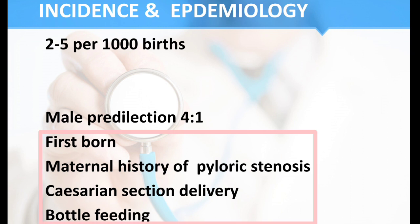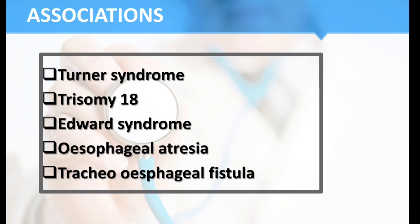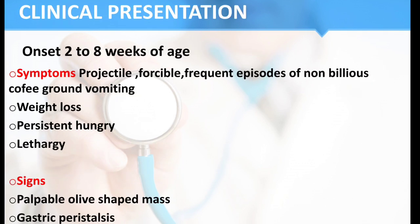The risk factors are being the firstborn, that is 30%, maternal history of pyloric stenosis, cesarean section deliveries, and bottle feeding. Pyloric stenosis has been known to have certain associations such as Turner syndrome, tracheoesophageal fistula, esophageal atresia, and trisomy 18.